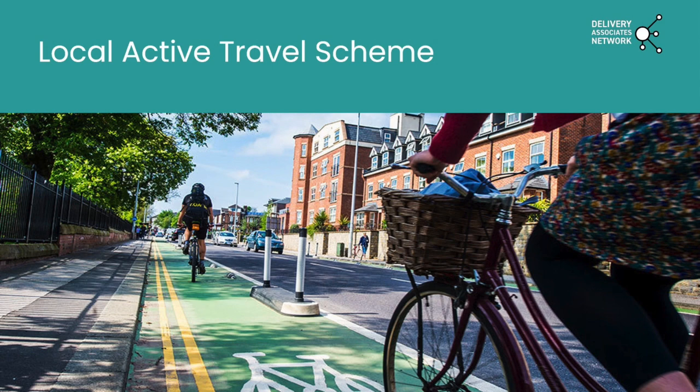And then we've seen quite a few examples of these, of a typical local active travel scheme, and some of the watch-outs and things you need to consider for a scheme such as this.